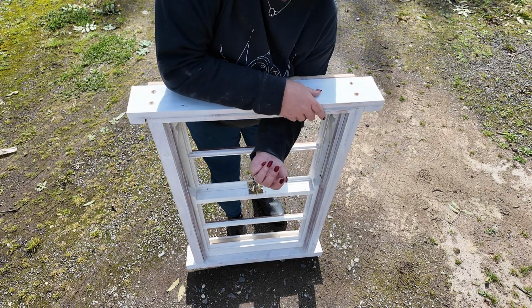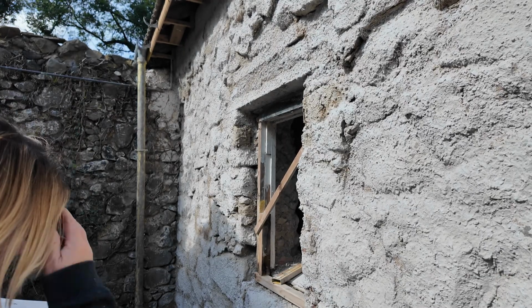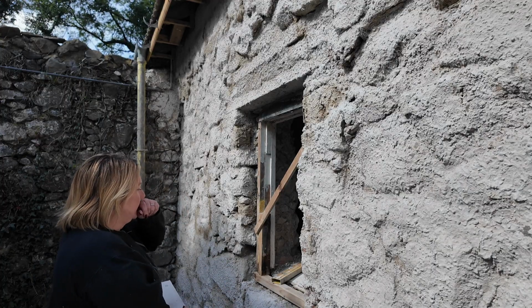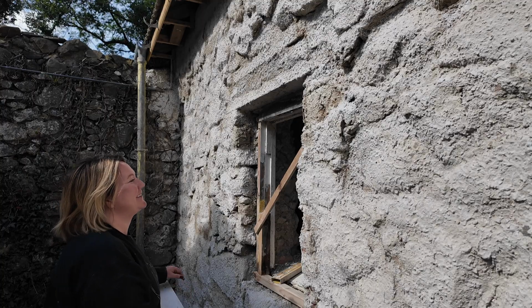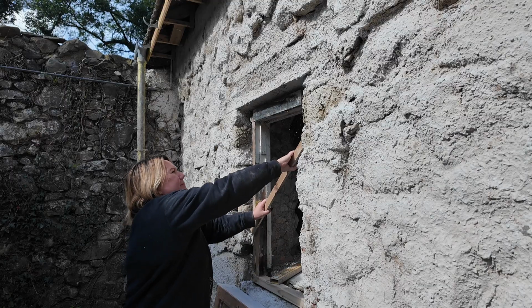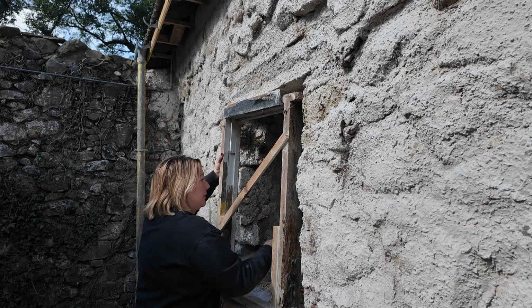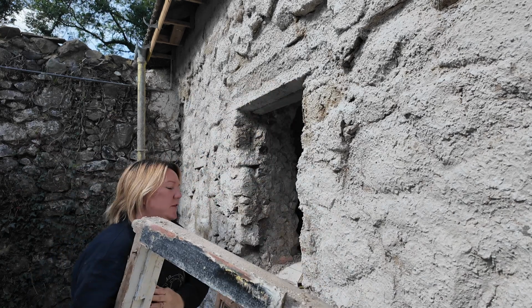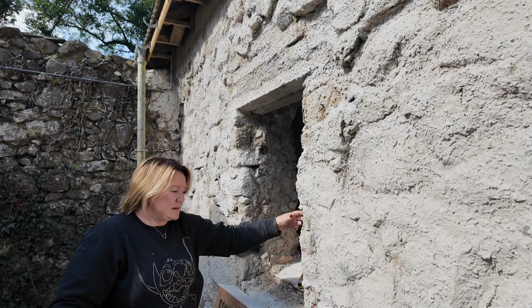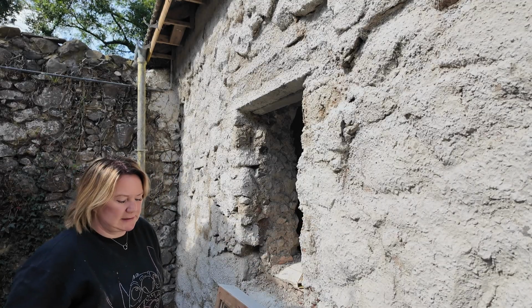So come over and I'll show you where it's going. I can hardly see with the sun. So this is window number 1. This is what was left of the frame that came out, because Alan made me that template. Now, these ones are quite close to the edge. The ones at the front, we're going to leave 8 centimeters and then have the window. These ones are quite close to the outside. Just the older style, I think. They didn't recess stuff in.